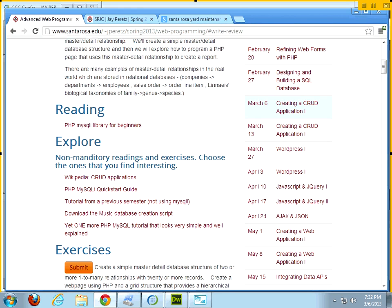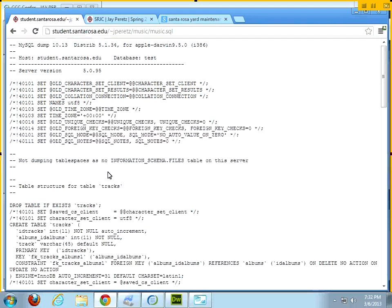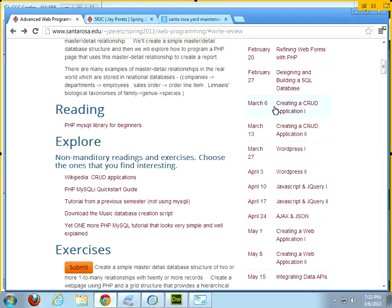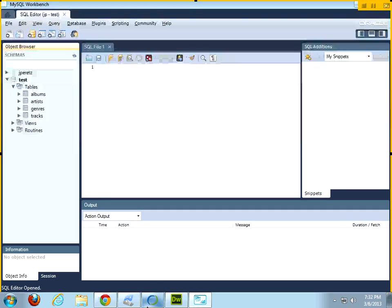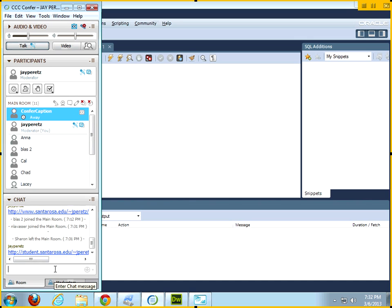Okay, so to get started, you really could just download this file right here. Let me do that again. On our website for this week, it should by default go to this week's lesson. The fourth click down, not the last one, but the one before it, which is download the music database creation script. It's right there. I'm going to take that and copy it, and stick it in here. Just keep it in your browser for now. Don't do anything with it yet. Just look at it.